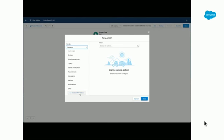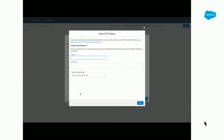So we go to this new action panel, we select create HTTP action, and now we enter the required information. So I'm going to enter the name of the action that I want to accomplish. And then I'm going to enter a brief description and then the credential that I want to refer to it by. So that's the first step. So the name credential is setting up your authentication, creating a portable authentication credential that you can assign to users.